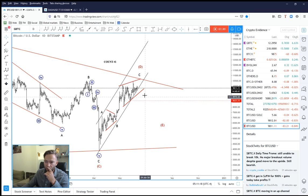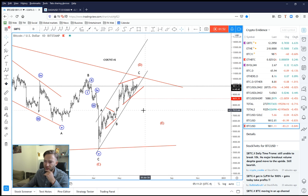Of course, I would be looking for this wave E to kick in, especially if we see a drop below this 80,600 support. Of course, you would also pay attention to this trendline channel as well.